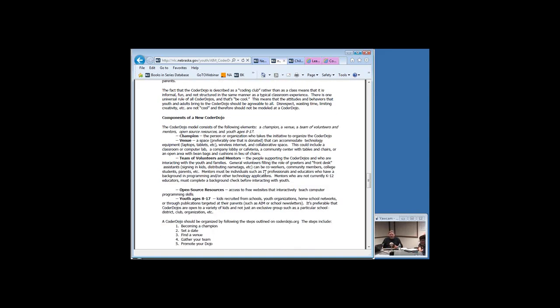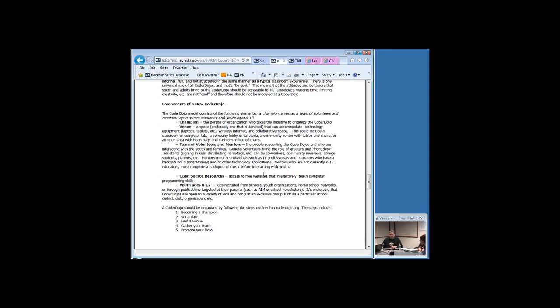The components: the champion, which in our case is AIM; the venue, which, as I mentioned, we're talking with the Lincoln City Libraries about doing at libraries here. We've done that in Scotts Bluff. It's certainly somewhere around the state that would be an excellent location. And then your team of volunteers and mentors. This can be educators, libraries, IT professionals. One thing we strongly recommend is that if somebody hasn't already done it, they go through a background check, because you're dealing with kids. We've done that with our mentor group.